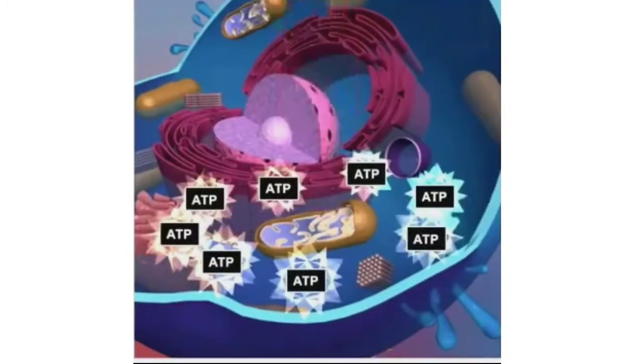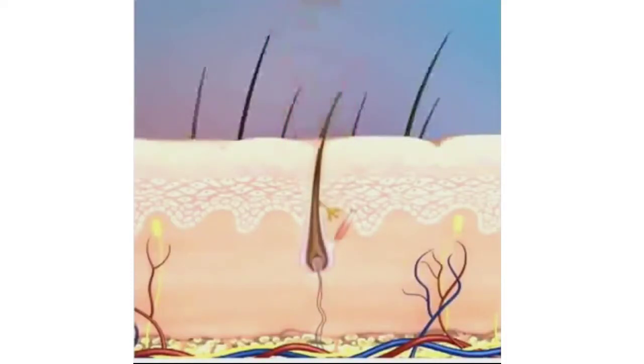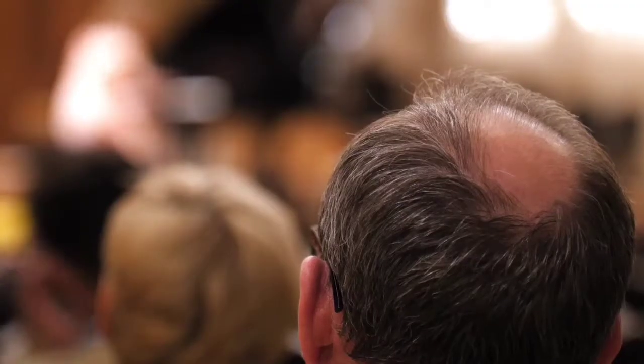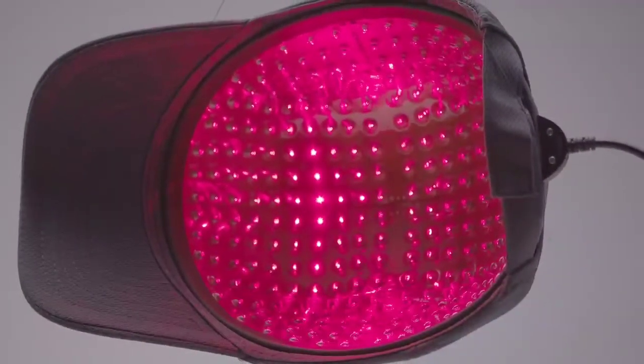It is believed that cells treated with laser hair therapy convert the emitted light energy to adenosine triphosphate, ATP, a molecule that provides cells with usable energy. As extra ATP is produced and more energy becomes available to cells, cellular activity increases. Laser hair therapy stimulates miniaturized hair follicles with nourishing laser light energy.